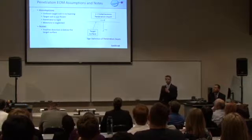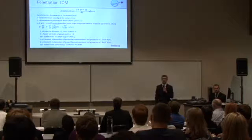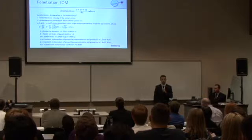This is the penetration equation of motion. This equation of motion was developed in the 70s by the US Army based on experimentally obtained data by Sandia National Laboratories in the 60s. Sandia National Laboratories in the 60s conducted 47 low-speed projectile impact tests. Now, by low-speed impact, we're referring to impact velocities less than 80 meters per second, which equates to an approximate 262 feet per second in English units.